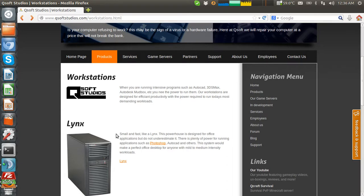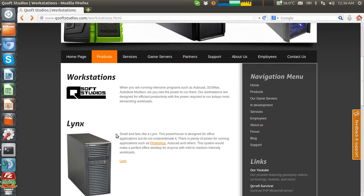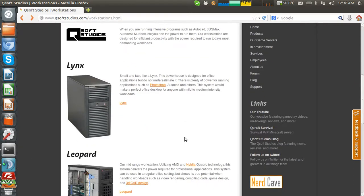Also, more products including routers and firewalls and storage servers will be coming out soon. So yeah, we've got some exciting stuff for the summer.